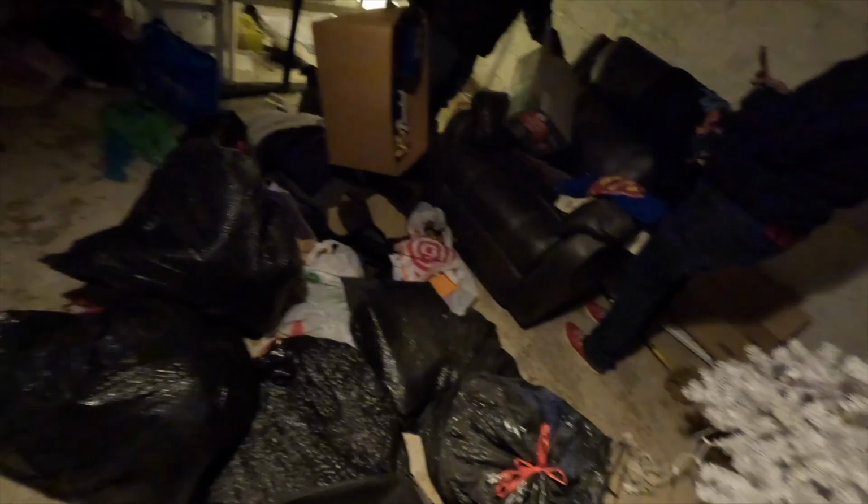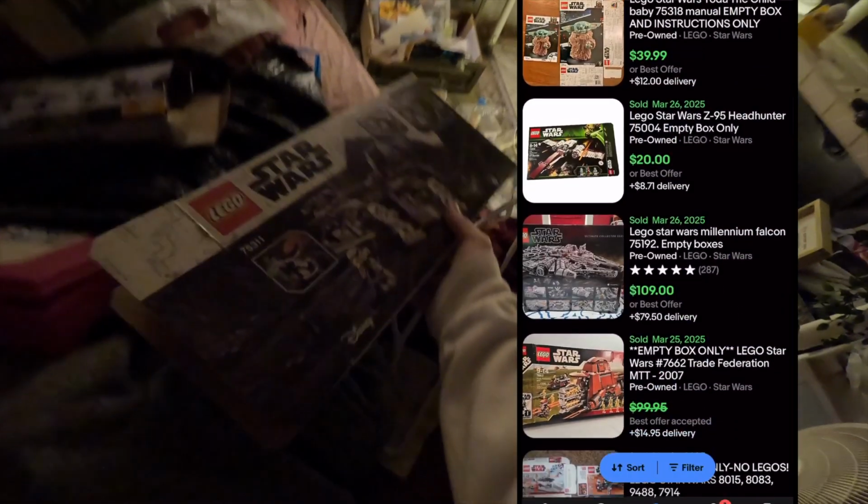At this point, my allergies were just taking over. I knew I could only handle being in there for a few more minutes. I was bummed that these Star Wars Lego boxes were all empty, though I probably should have grabbed them because there's even a market for collectors who need these empty boxes.